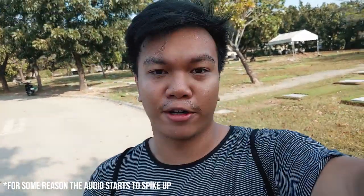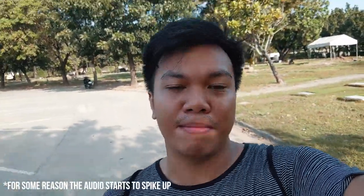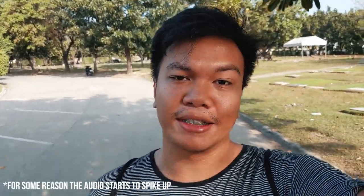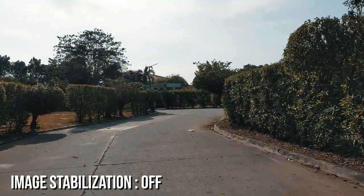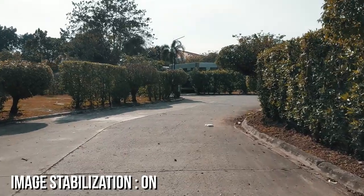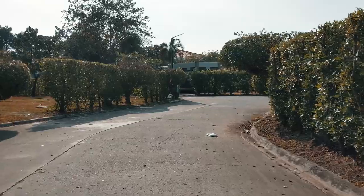Now that I'm done with the front and rear camera test, test naman natin image stabilization nito. So I'll try to turn it on and let's see kung talagang okay yung image stabilization nito. This is me walking without image stabilization. This is me walking with image stabilization turned on. Now that I'm done with the camera test and stabilization test, let's check if kaya na itong kumuha ng cinematic sequence.